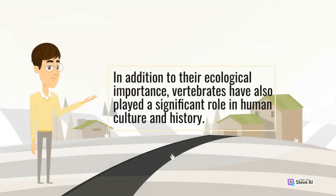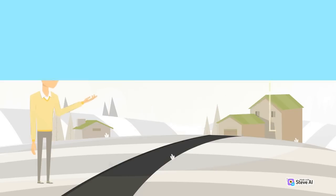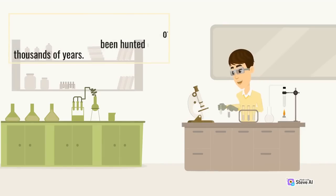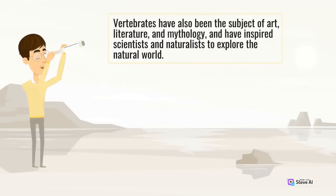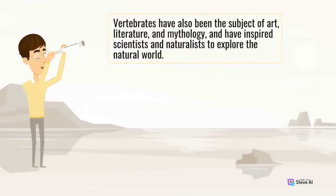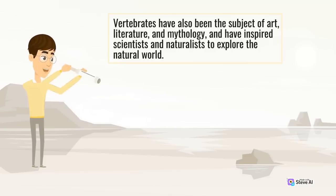In addition to their ecological importance, vertebrates have also played a significant role in human culture and history. Many vertebrates are important sources of food, medicine, and materials, and have been hunted or raised by humans for thousands of years. Vertebrates have also been the subject of art, literature, and mythology, and have inspired scientists and naturalists to explore the natural world.